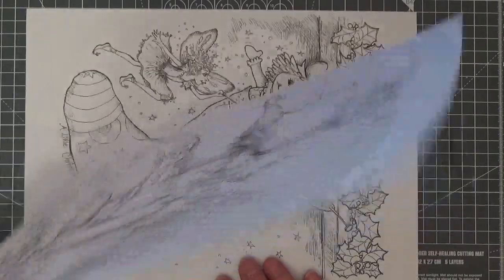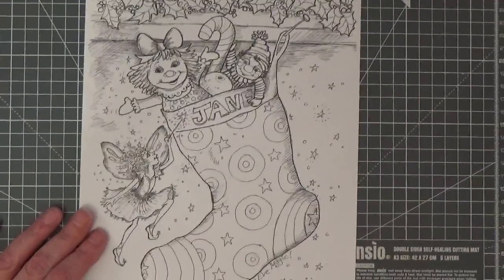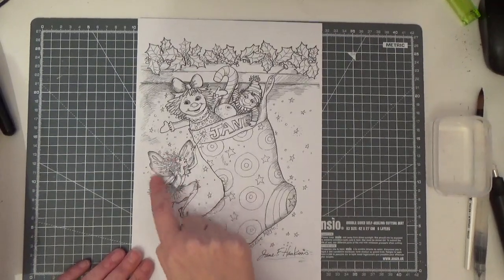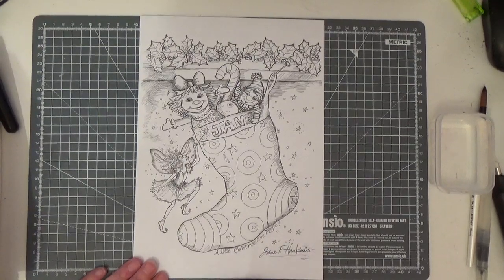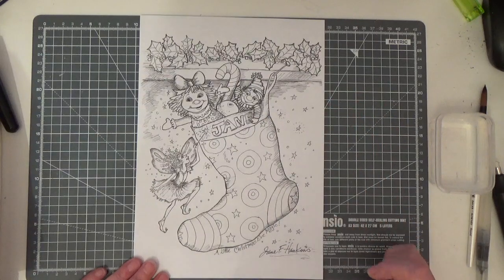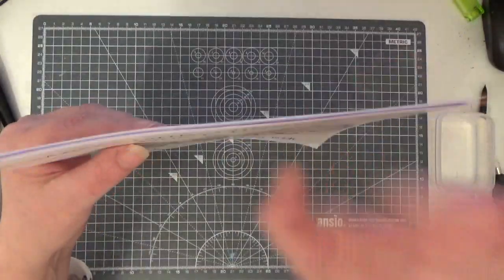It's lovely, isn't it? And then we come to the last page in the book. I'll come out so you can get it all in. It's Jane's very own Christmas stocking. And here we've got our little fairy again, Christmas fairy. A little Christmas Eve magic. Look at that. So Jane, the author, the illustrator of our book, is going to wake up to a whole stocking crammed with little toys. And look at the holly at the top. Absolutely stunning.